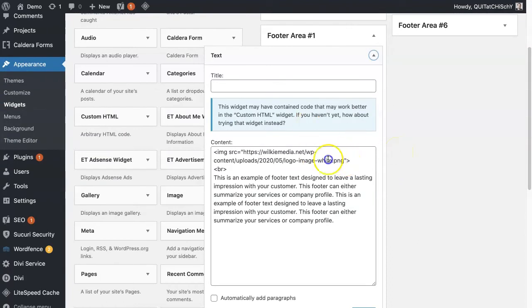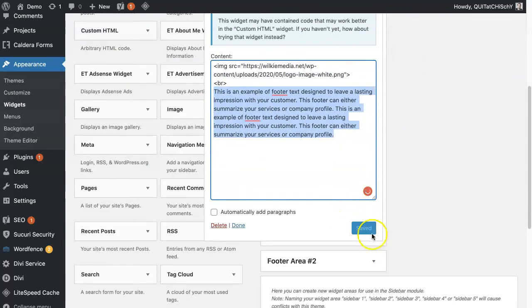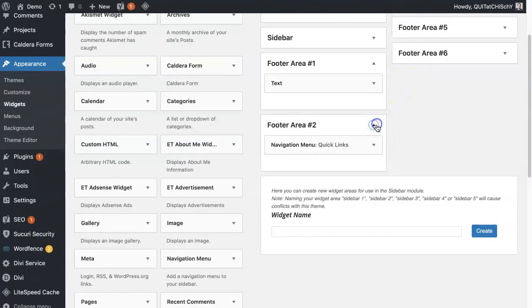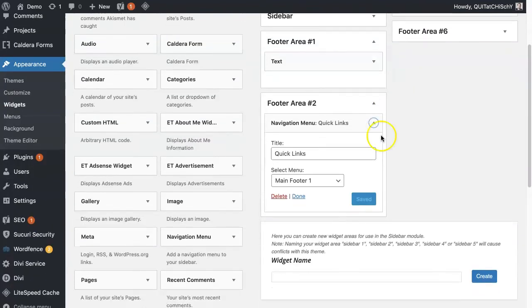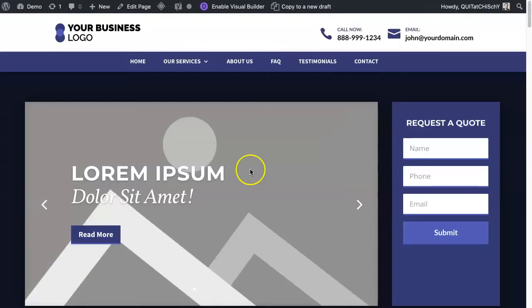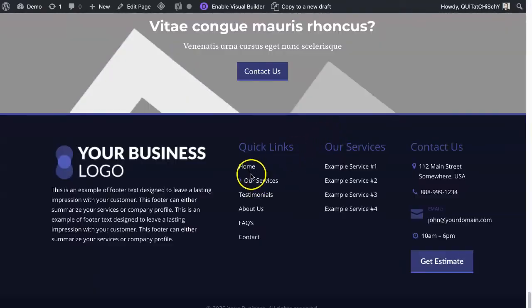And so you can add in your own URL for your logo. You can edit this text, and then once you've done that, you just click Save to save that. And then for the navigation, it's just a matter of setting up a menu and then selecting which menu you want to have listed here. So this is essentially the same as the main menu up at the very top here. If you notice, it's got pretty much all the same items.